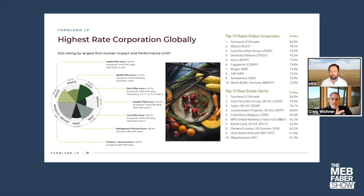If you're generating $300 an acre conventional rent and you can get an extra 10 or 20 bucks, well, that's okay. That's nice. But if I can convert it to organic and get $750 an acre rent, that $10 to $20 doesn't change my behavior.